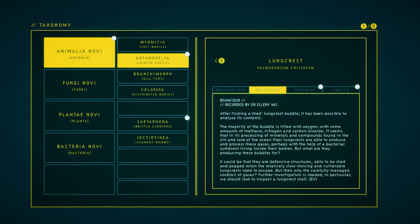After finding a shed lungcrest bubble, it has been possible to analyze its contents. The majority of the bubble is filled with oxygen, with some amounts of methane, nitrogen, and carbon dioxide. It seems that in its processing of minerals and compounds found in the silt and rock of the ocean floor, lungcrests are able to produce and process these gases, perhaps with the help of a bacterial symbiont living inside their bodies. But what are they producing these bubbles for? It could be that they're defensive structures, able to be shed and popped when the relatively slow-moving and vulnerable lungcrests need to escape. But then why the carefully managed cocktail of gases? Further investigation is needed. In particular, we should look to inspect a lungcrest shell.